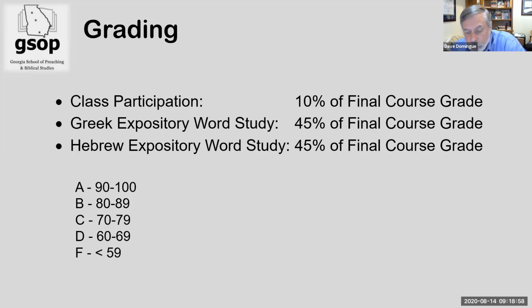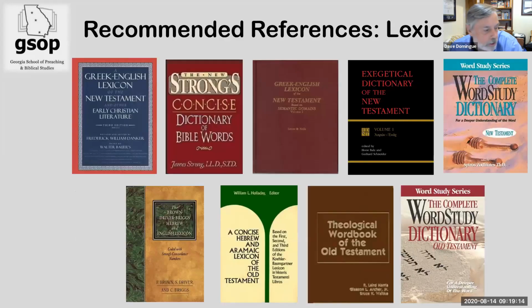The Greek exegetical expository word study is 45% of the final course grade, and the same with the Hebrew exegetical expository word study, 45% of your final course grade. I'll go over those in a little bit here. But I want to introduce at least some lexicons.